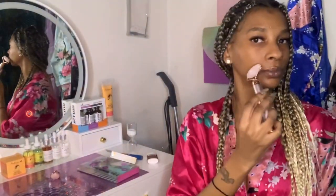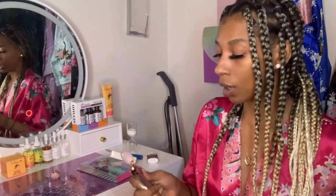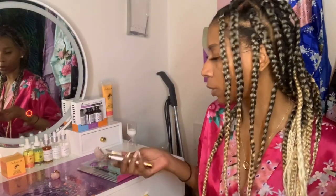You just go up. And just like that. Make sure you're going up, don't go in a downwards motion. When you're applying serums or anything on your face, you always apply it going up, okay? I already did it earlier, so I don't want to overdo it, but y'all, this feels so good. And it's crazy because I don't keep mine in the refrigerator, and this thing is ice cold. When I just put it on my face, it was really, really cold.